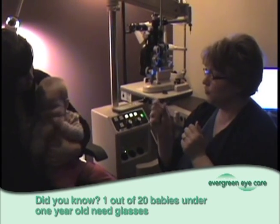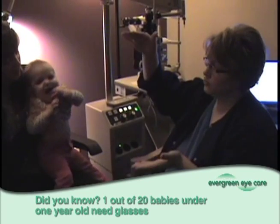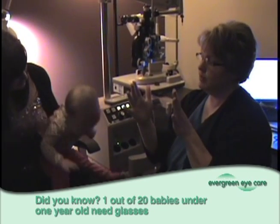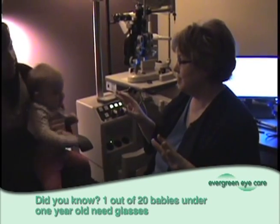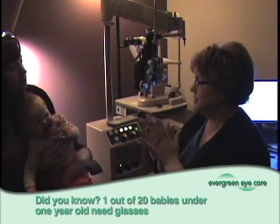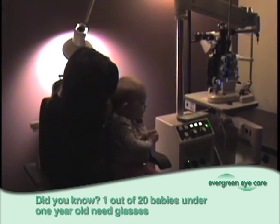Most babies are farsighted, which means that their eyes are shorter from front to back. As they grow taller, the eyes also grow longer and begin to develop normal vision. When babies need glasses, the sooner they get them, the better chance the baby has of developing normal vision.